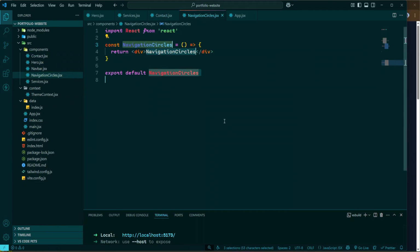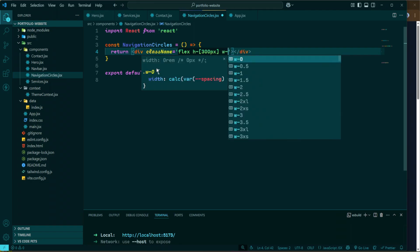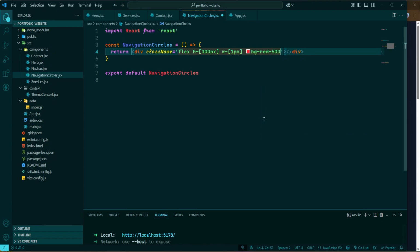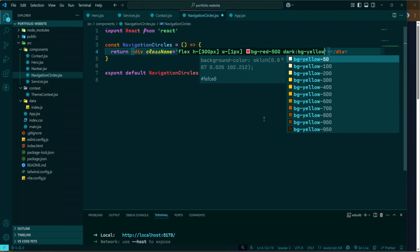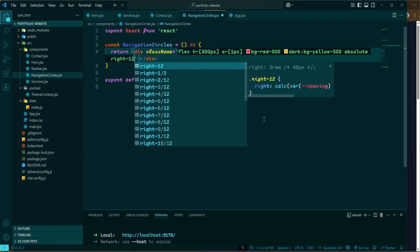Inside this component, I'm going to update the JSX structure. So I'm going to get rid of this text and add some classes to the div elements. We need here flex. Then I'm going to define height. It's going to be 300 pixels. Then we need width, and it's going to be 1 pixel. Next, I'm going to add here background red, 500 for light mode, and then we need dark mode. It's going to be PG yellow, 500. Then we need position absolute. Right position is going to be 12. Then we need flex column.